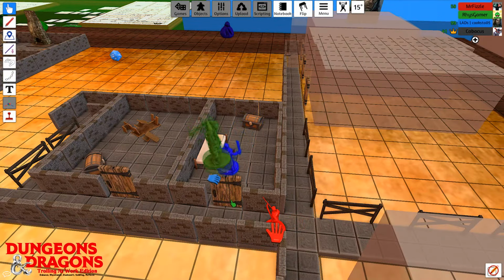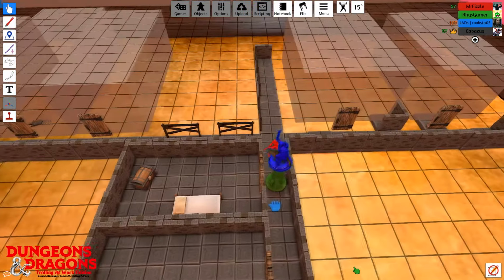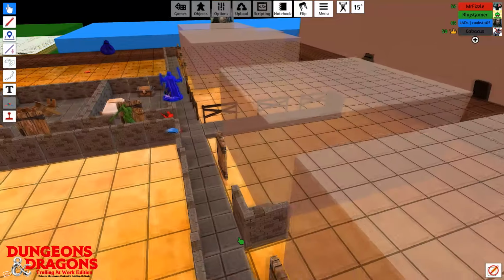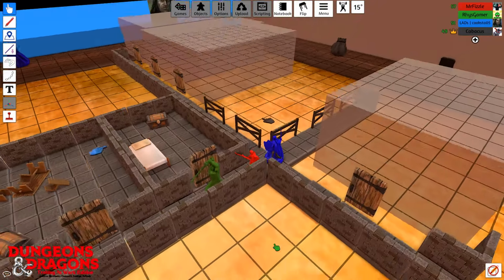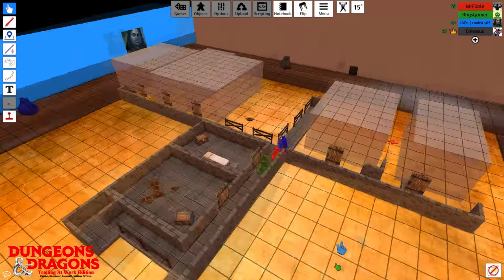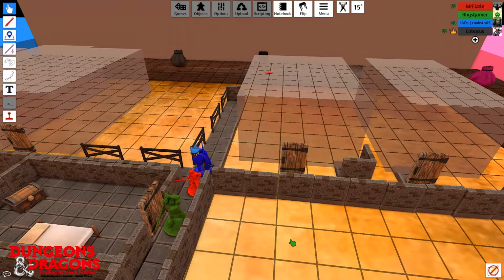Boop. I'm just going to do that, I think. Does that give you a better representation of the end of the hallway? Yep. Okay, right. Keep going left or? Roll a d6. 1, 2, 3 left. 4, 5, 6 right.